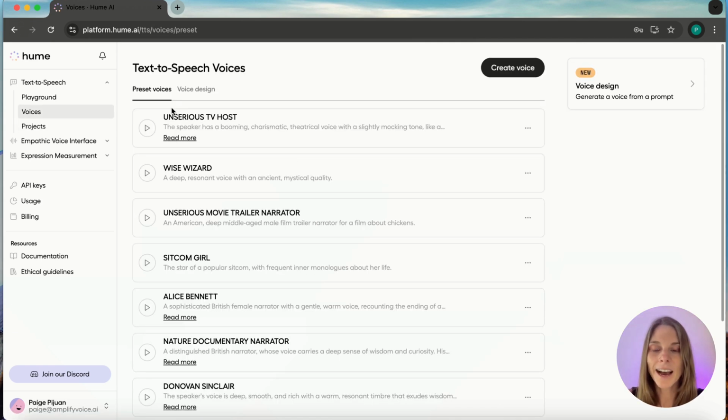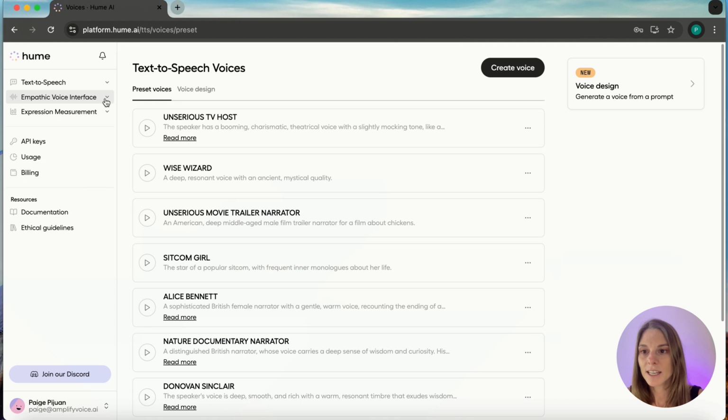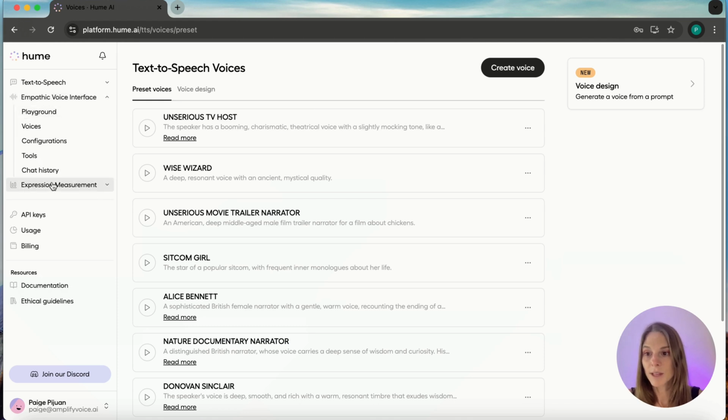Now let's take a look at really the beating heart of Hume AI, which is the empathic voice interface. And you'll see it here in this drop down. You can go to the playground, you can access everything here. So let's check it out.